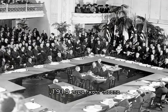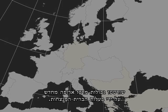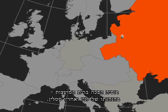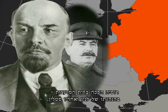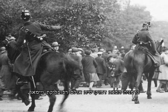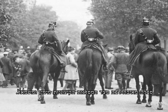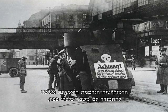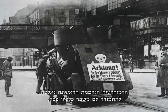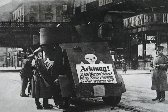At the Treaty of Versailles in 1919, the victorious Allies had redrawn the map of Central Europe. Russia became the Soviet Union, led first by Lenin, then Stalin. Germany became a democracy, but the Weimar Republic was hated by the country's extreme right as well as the extreme left. And Germany's first democracy was born in a time of economic upheaval, social instability, and political assassinations.